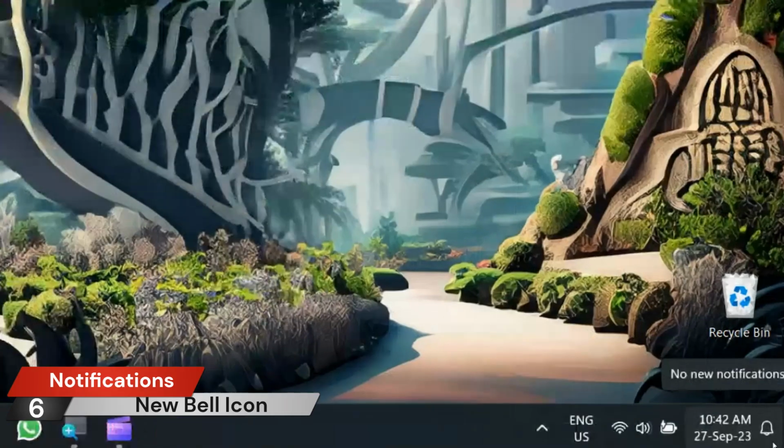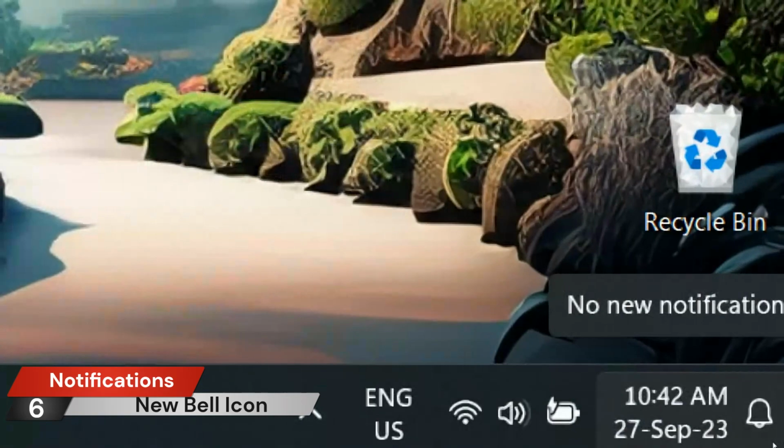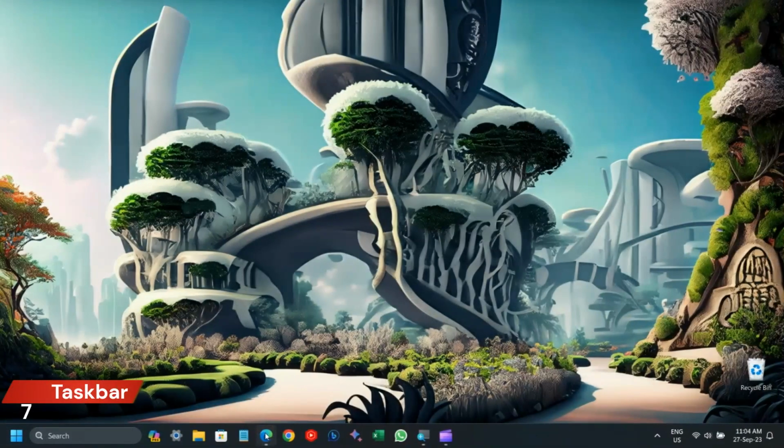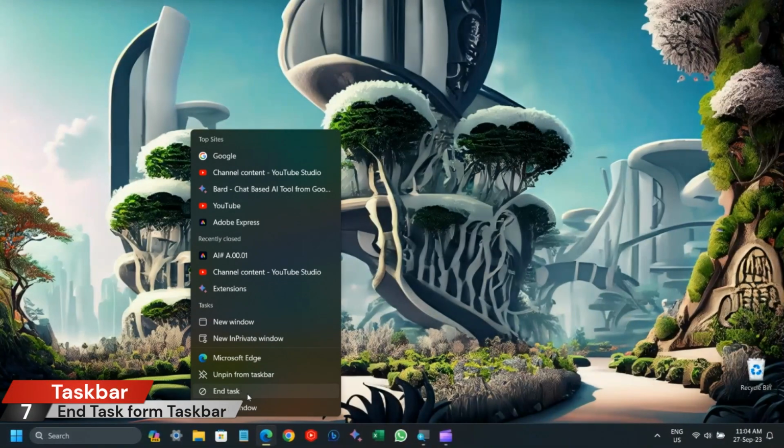Notifications. This update also adds a new bell icon for notifications. The icon will be filled in the accent color chosen if there are any notifications, and empty if there are none.